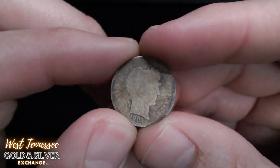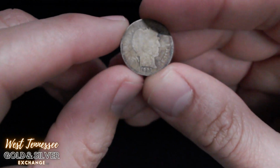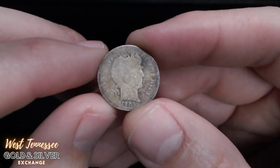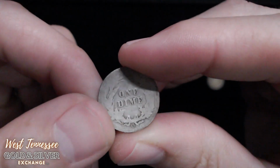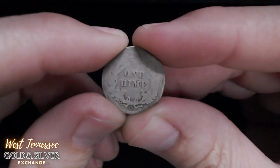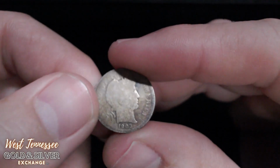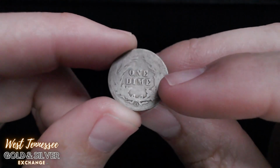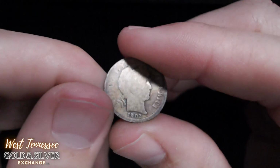1903 Barber. 1903 is somewhat of an okay date. If it's an S, it can definitely be worth some money. I don't know in this condition, though. So let's turn it around and see if we got an S. It's an O. Not a good key date, but it is one of the better ones if this was in better shape. But it is not. 1903, if it was an S, it would have been great even in this condition. But an O in this condition might just end up getting thrown in the junk silver bin.